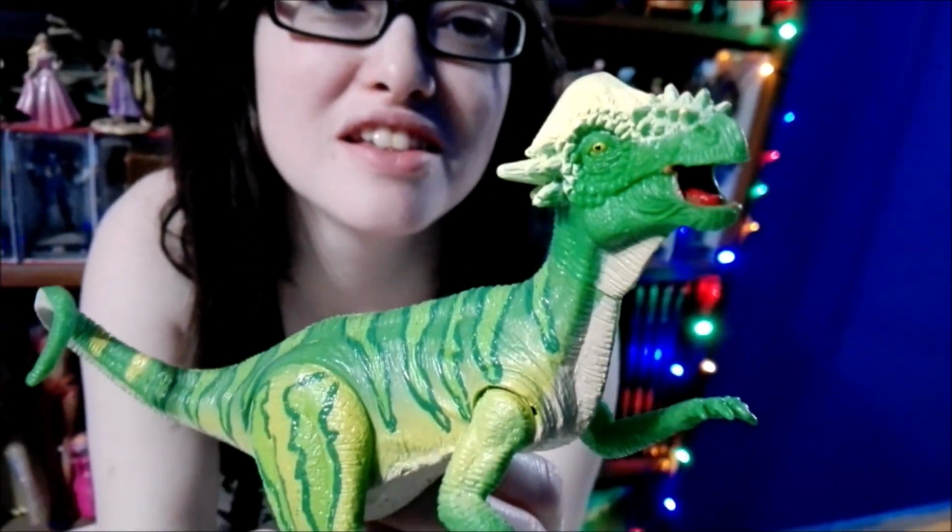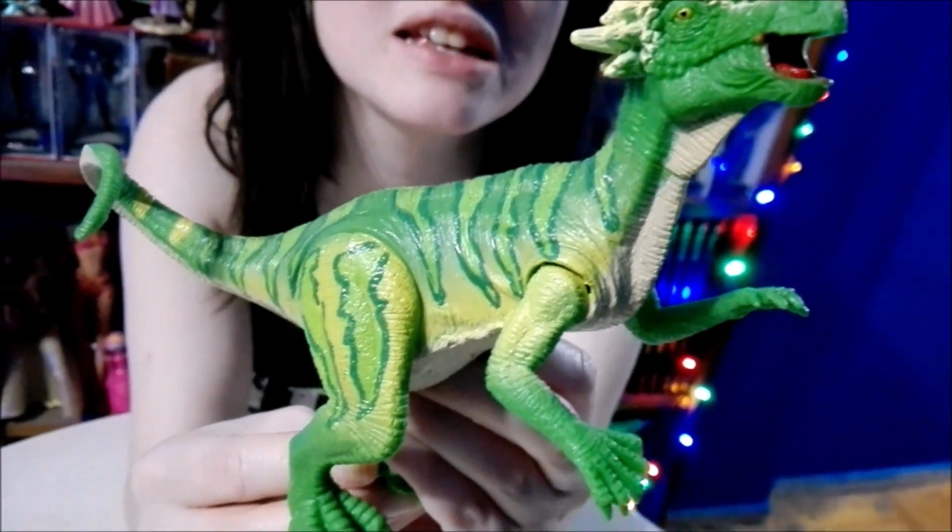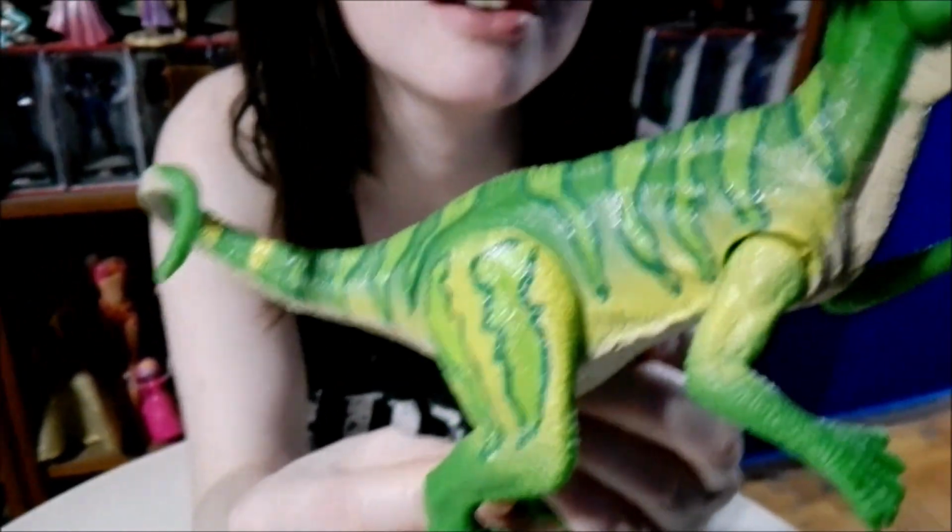Okay, guys, so we have the dinosaur out of the plastic, and now it's time for an up close look at it. And bada boom, there he is. He's bright green and yellow. He looks really cool. He's got all kinds of spikes coming out of his head. That's pretty awesome.